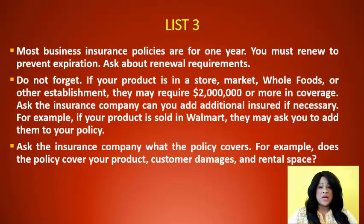Most business insurance policies are for 1 year. You must renew to prevent expiration. When you call in to the insurance company, you need to ask about their renewal requirements. Can you renew online? Do they have an auto renewal process? Just make sure you are familiar with their renewal requirements. Do not forget, if your product is in a store, if it's in a marketplace, Whole Foods, or any other establishment, they may require $2 million or more in coverage.